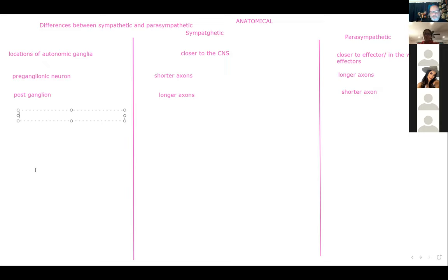Sympathetic are elaborately branched, I think, right? Excellent. Sympathetic, elaborately branched, and form lots of synapses, whereas our parasympathetic are more discrete and form fewer synapses. You also mentioned starting point.